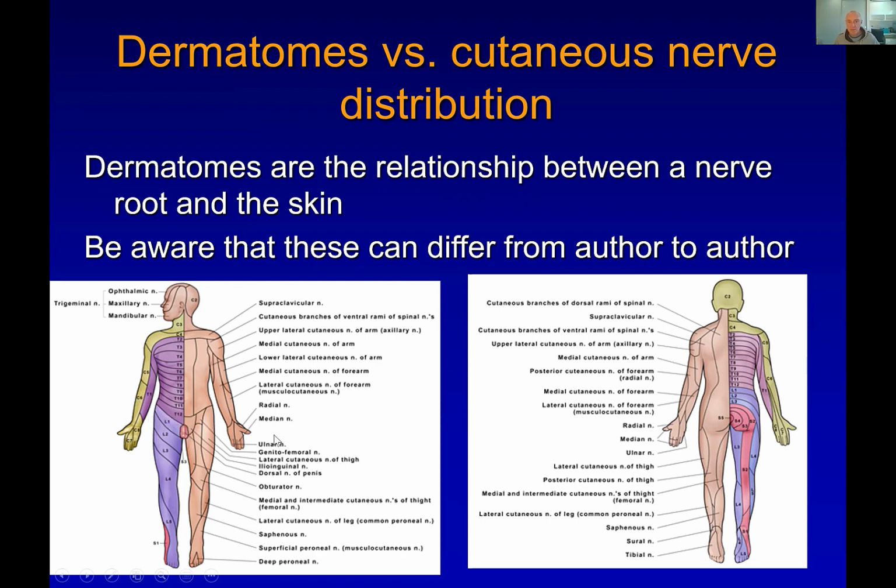So obviously this is just the front of the body and the back of the body. So someone can pop up and see that there, that's my pain. That's what I get. And you think, oh, wow, all right, that's S2. So they've got an S2 nerve root irritation. Okay, so it's central. So what can I do to have an impact on that? Right, and that's another whole lecture.